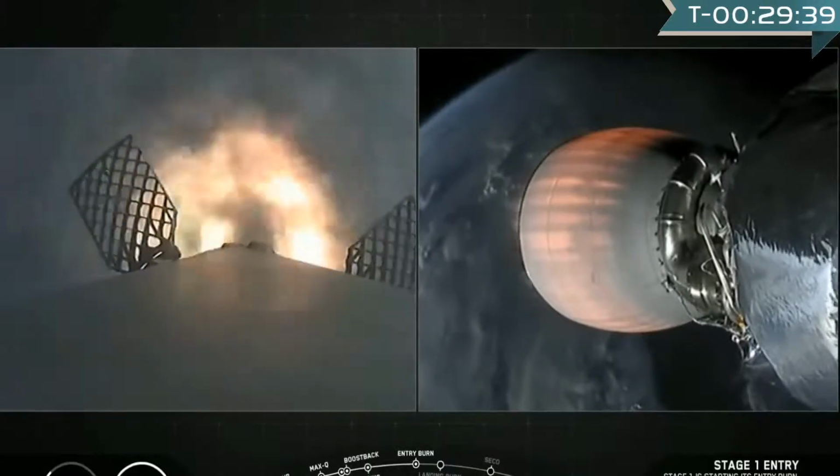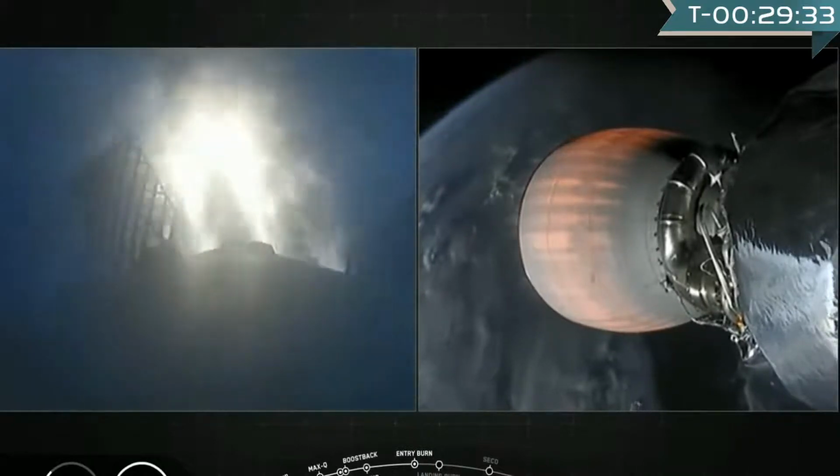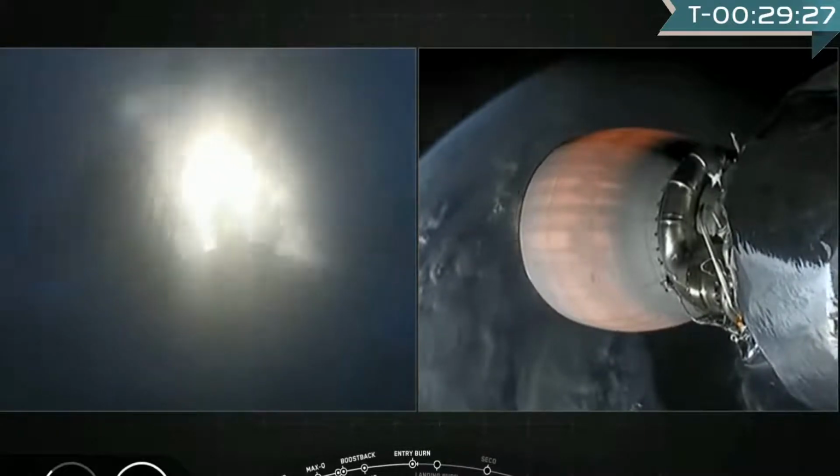Actually the boost back and all has been done. Stage 1 entry burn startup. Yeah, this was the entry burn. Merlin engines have relit and are currently slowing the first stage down before it hits those dense parts of the atmosphere.